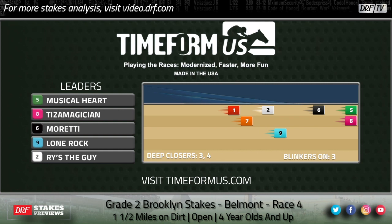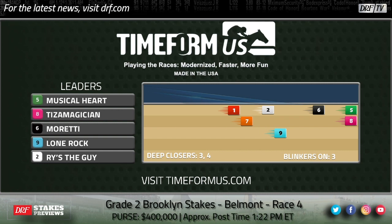Number 2, Rise the Guy, 12-1 on the morning line. I think this horse has some sleeper potential. He was always solid on the turf. Perhaps he's found his niche as a long-distance runner on the main track. His most recent start at Churchill Downs, he kind of mid-moved into the race. It was his first start off the layoff, and I think he paid the price against Lone Rock. I think he felt the effects of the layoff. He could be much sharper second time back.